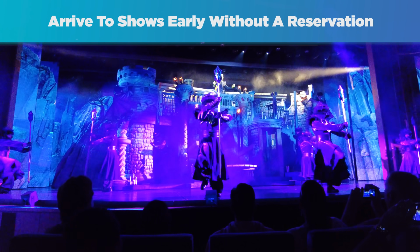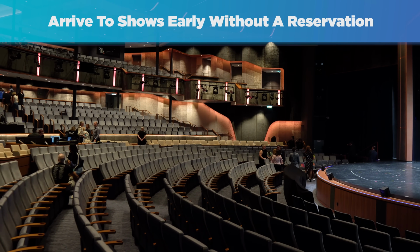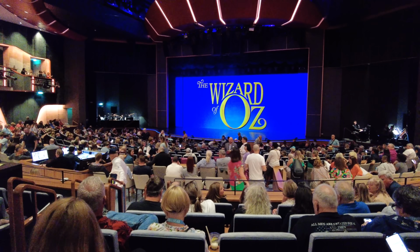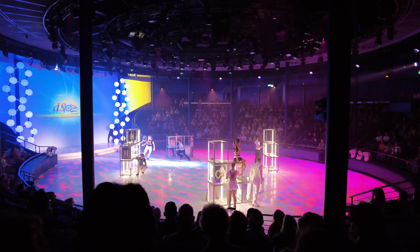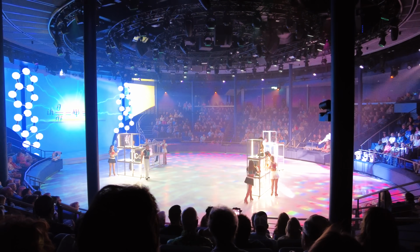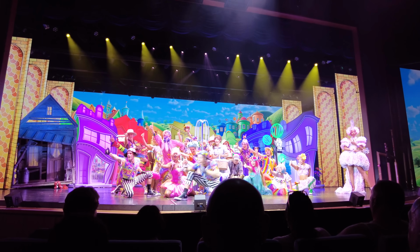Also, if you don't get into the shows, make sure you arrive very early for the shows and be in the standby line. If you don't get a ticket, don't fret, it's not a big deal. You can still likely get into the show, but you're going to need to be an early bird. There's always going to be a standby line for each show, and the key is to get in the standby line early. I would recommend getting in the standby line at least 30 to 45 minutes before the listed start time to be able to be among the first to enter the theater once they admit standby line guests in.